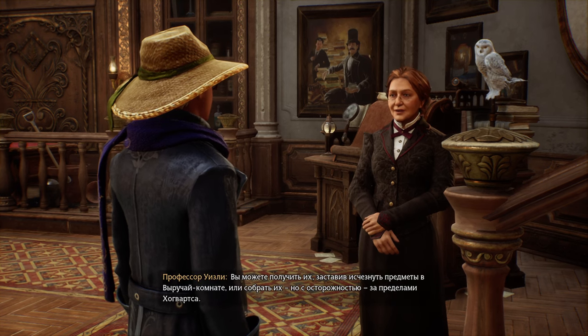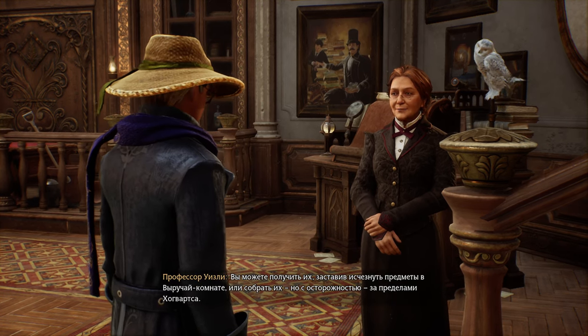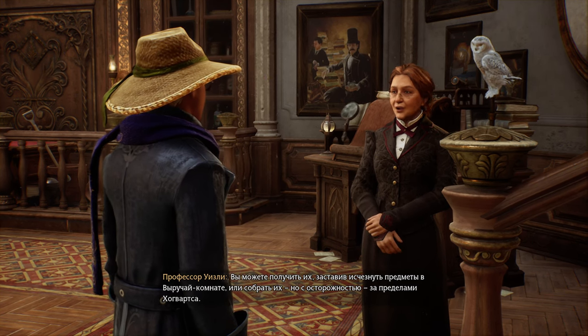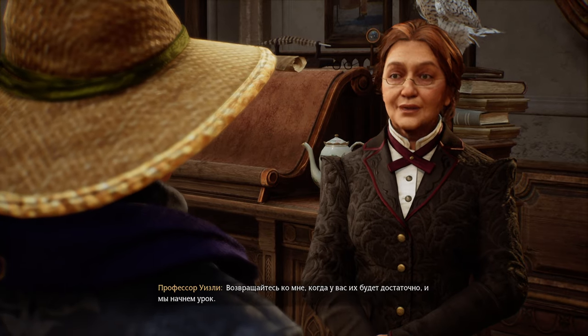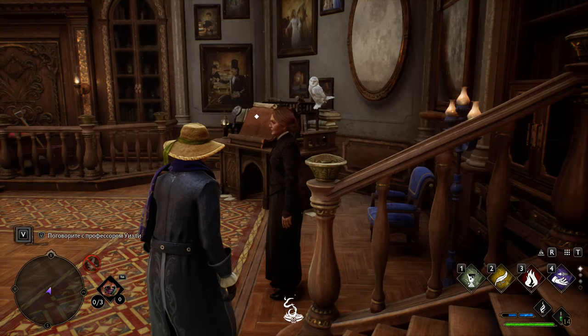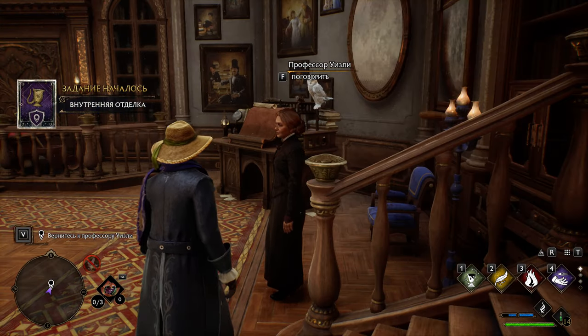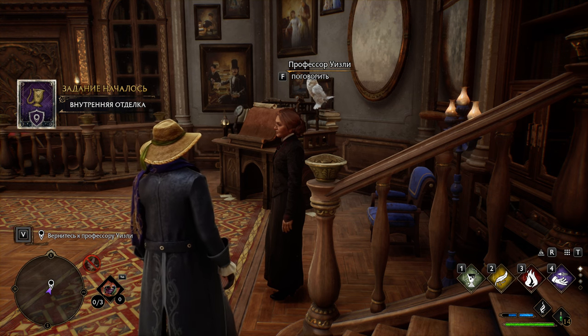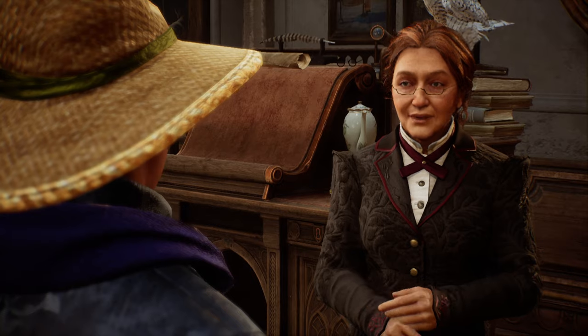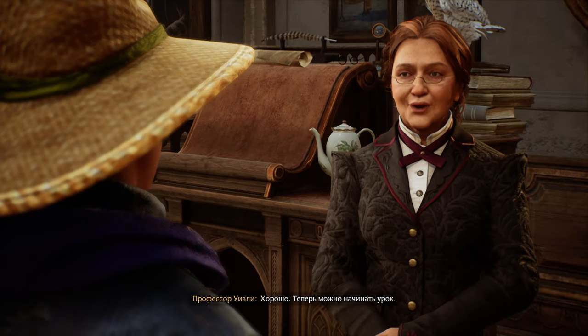You can acquire it by vanishing items here in the Room of Requirement, or you can gather it carefully outside of the Hogwarts grounds. Return to me once you've gathered enough, and we shall begin the lesson. I have the moonstone you requested, Professor. Good. Then we may begin your lesson.